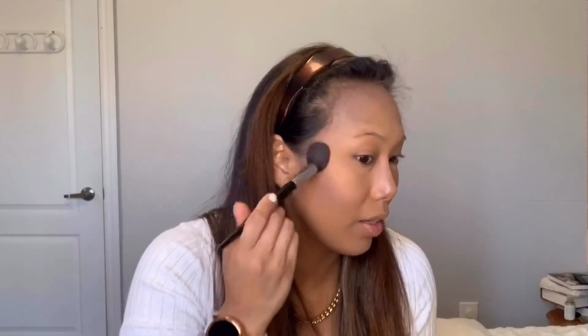Heavy blush is acceptable because we are replicating the 2000s. Unfortunately for me, this isn't the best blush to do it with, which is why I like it.